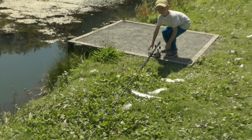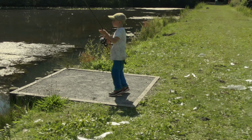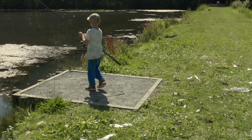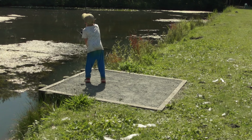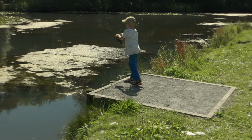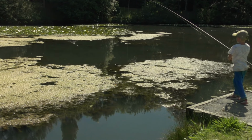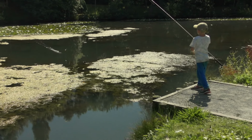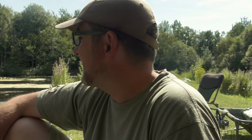Yep. Well, we're not going to catch anything else on it, so give it a try. What's the worst that can happen? Hook the plug to the lake. Oh dear God. Plough it straight into the weeds there, Ed. Oh, massive clump of weed. Good boy. You have to cast it into open water, Ed.